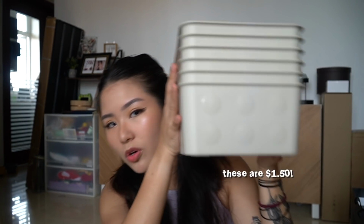I also got 6 of these. For me, I'm planning to put this in my kitchen because we're gonna build big shelves and we want to be able to pull stuff out that isn't gonna be falling everywhere and just have them like that. So nice organizers.